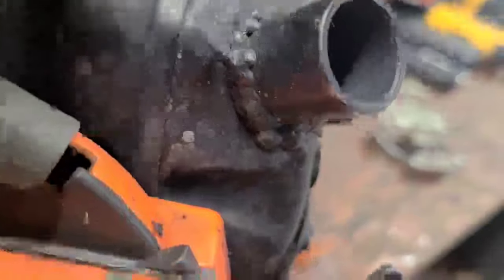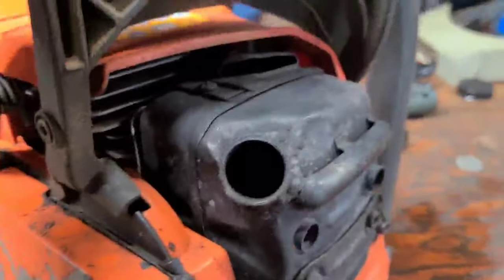Oh, she's not pretty. There's some good booger welded on there. This is my saw, though, and whatever. That's a 12-gauge shotgun barrel. That's like 3/4 of an inch. I also have the stock outlet. This is probably a little big for this saw, but you know what?